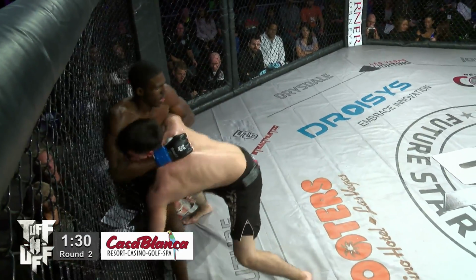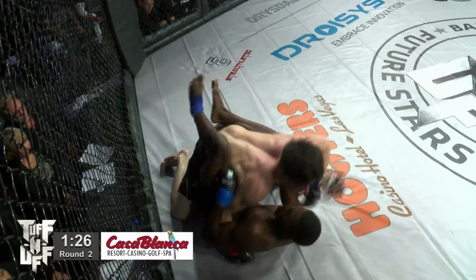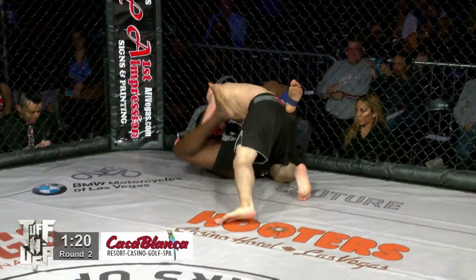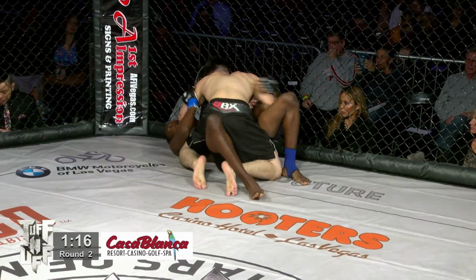And he's working to get a takedown there. And he does get him. Exposed his neck for a second, but he's out. This now is going to make things interesting here. Yeah. Oh, he looks like he might get caught for a triangle. Nope. That was a fairly easy pass, too.